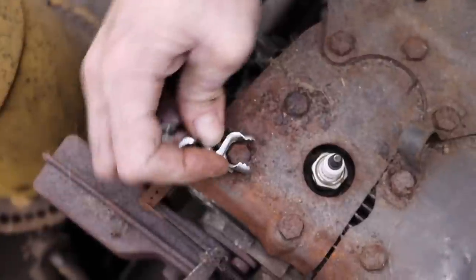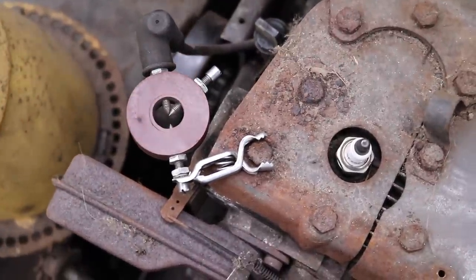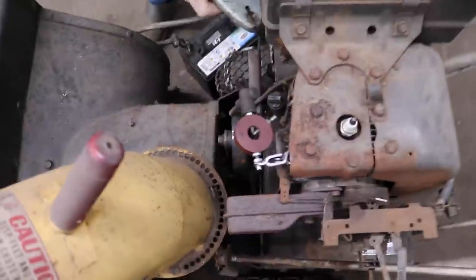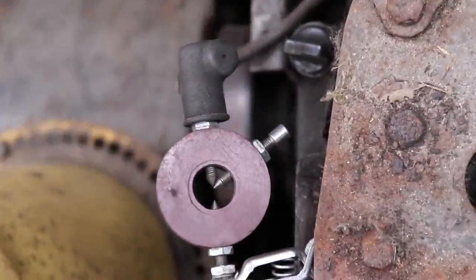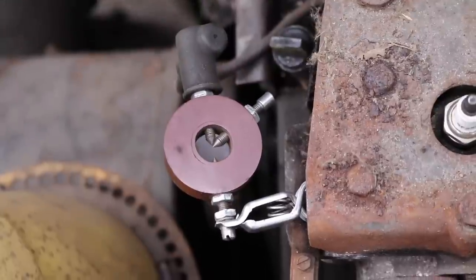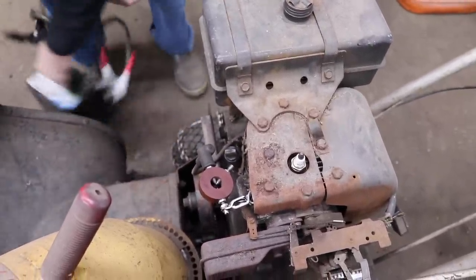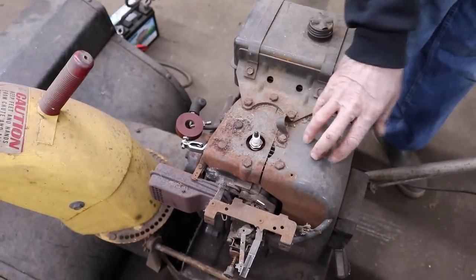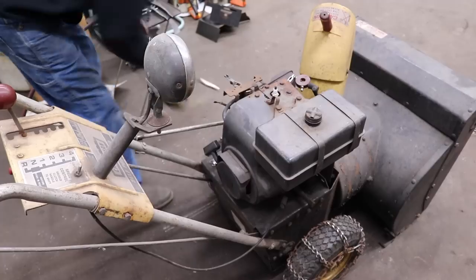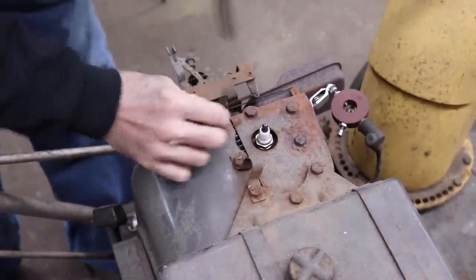This might not be a good ground. It's sparking a little. Try it on the head here. Sparks every once in a while. So I have to pull this cover off, see what's going on with them points. Blow that off a little bit. We got one to come out.